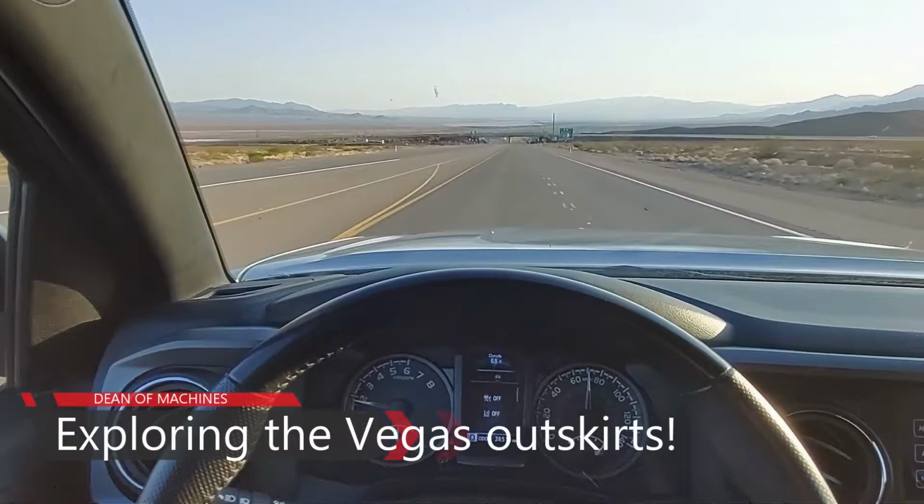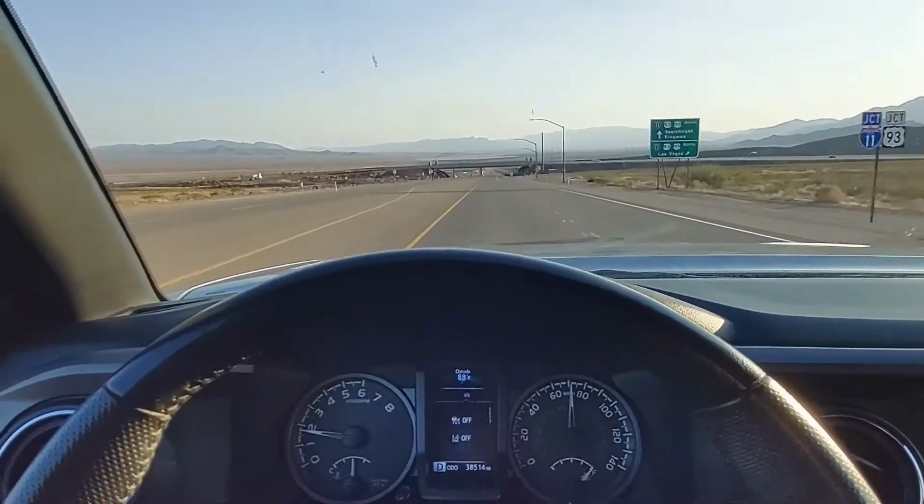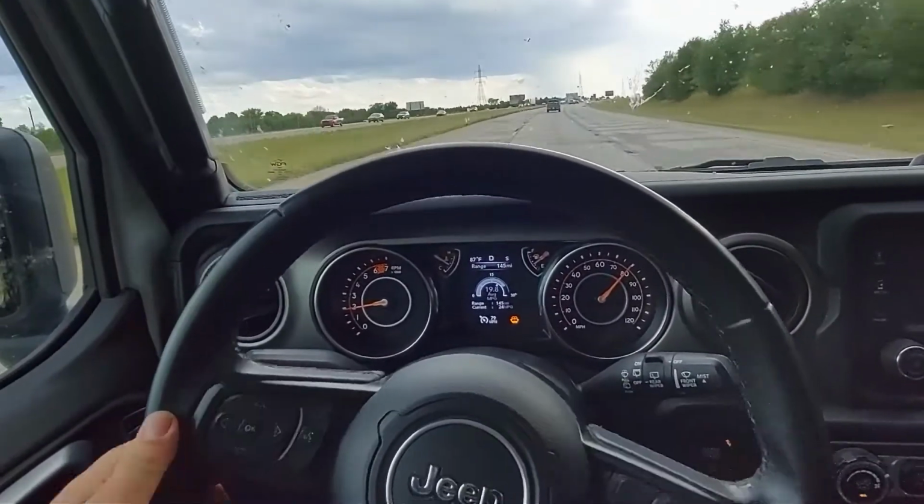We gotta give her the wiggle test. Oh yeah, it's a lot more like it. Not like no Jeep. Oh, I'm sure this is completely normal.